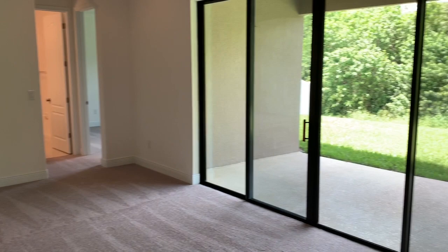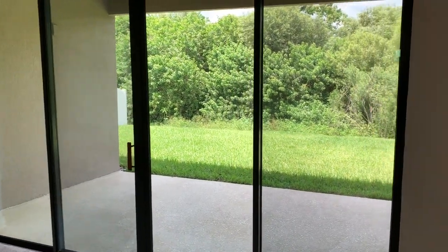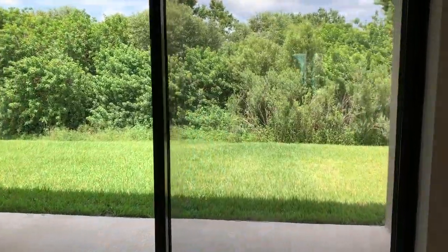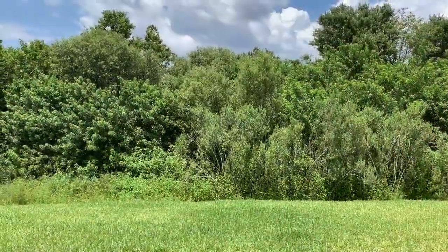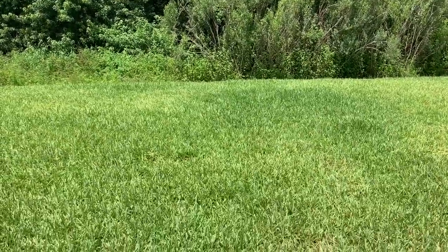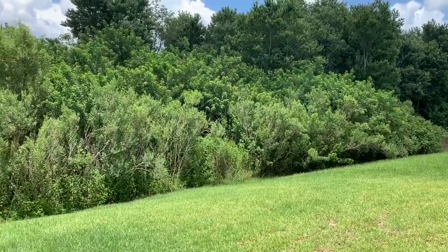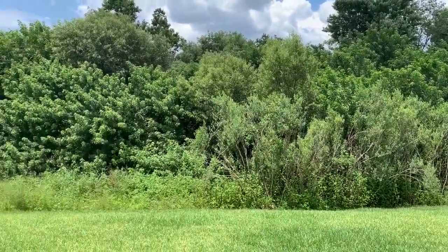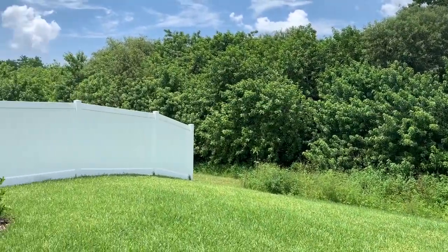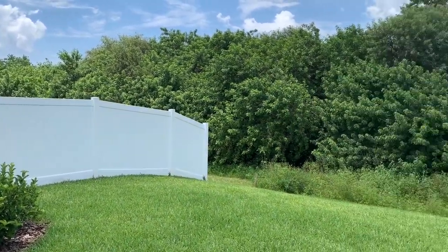And like I said, you got these great big sliders that back up to nothing. I mean, it's just trees and nature. There is no backyard neighbors. So we're gonna go ahead and go out there and look at it. So this is right off the lanai. Nice big yard and very private. Nobody behind you. And your neighbor to the left already has a fence. And as they say, neighbors with fences make great neighbors.